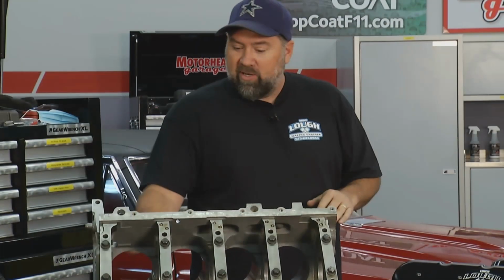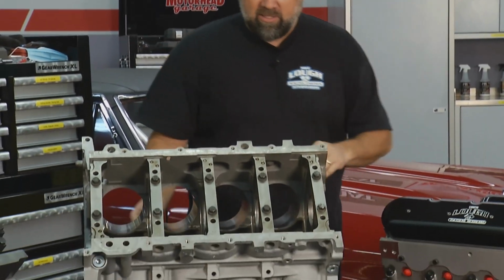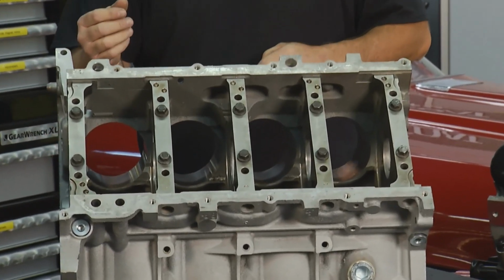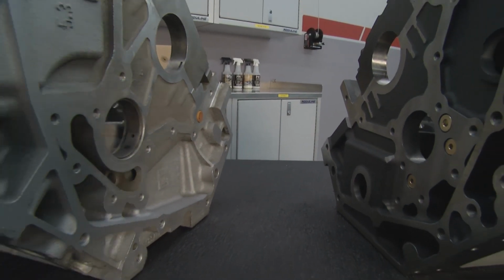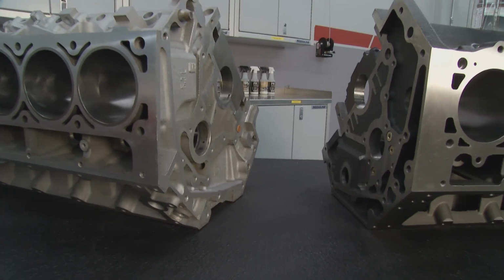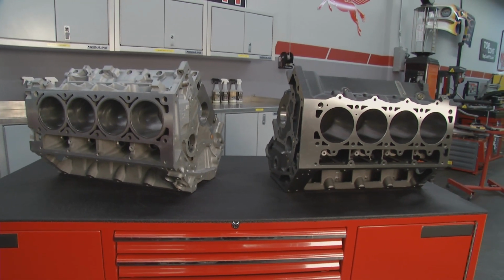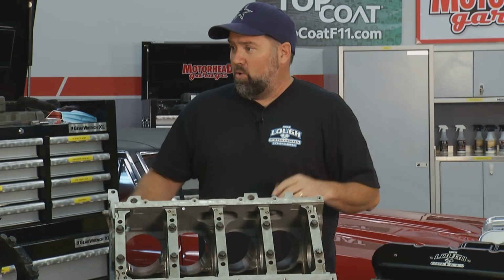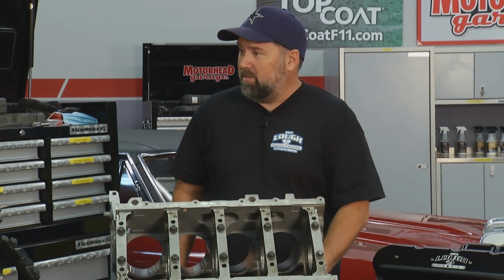So we redirect oil to where it goes to the front, not on these blocks, but on the stock blocks, where if you've got 80 back here, you've got 80 in the front, then it equalizes 80 across the whole main galley. That just helps bearing life all across, so that's why we do that. And it's been proven to work. We've done it for a long time, 10 years, and it's been working great.